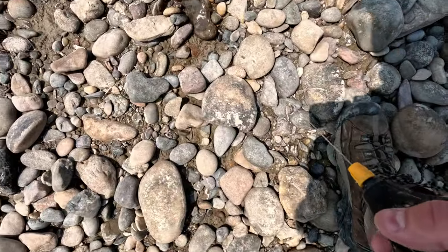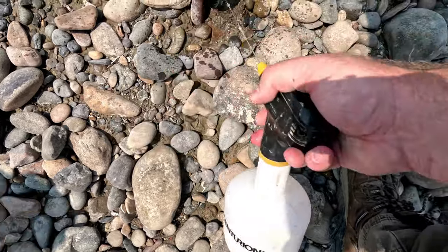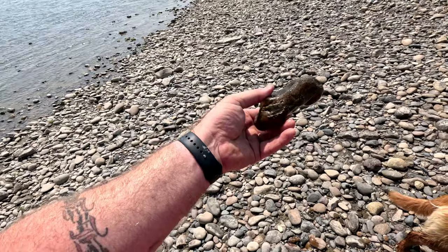There we go. That looks like an agate. Oh, a little thicker than I thought. Yeah, here you. I don't want that. But I do want this. Nice chunk.